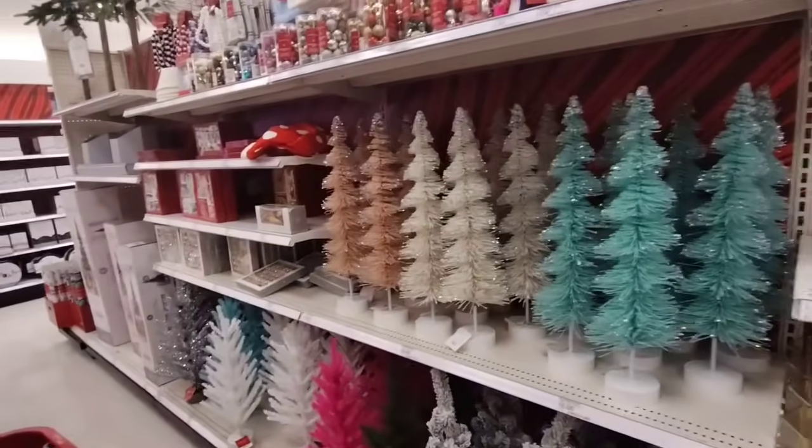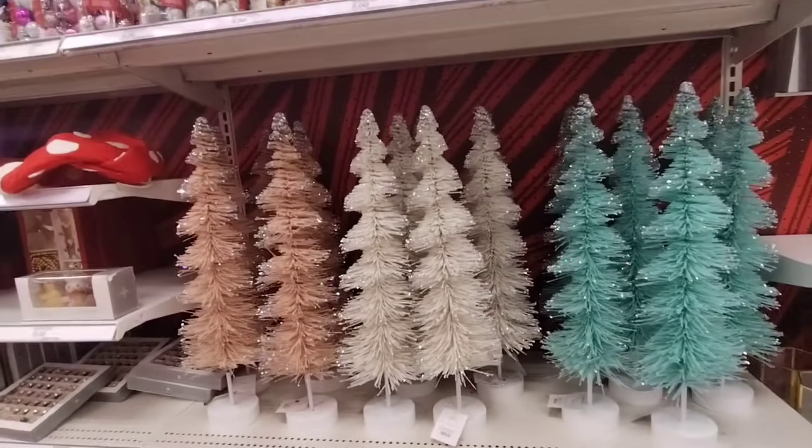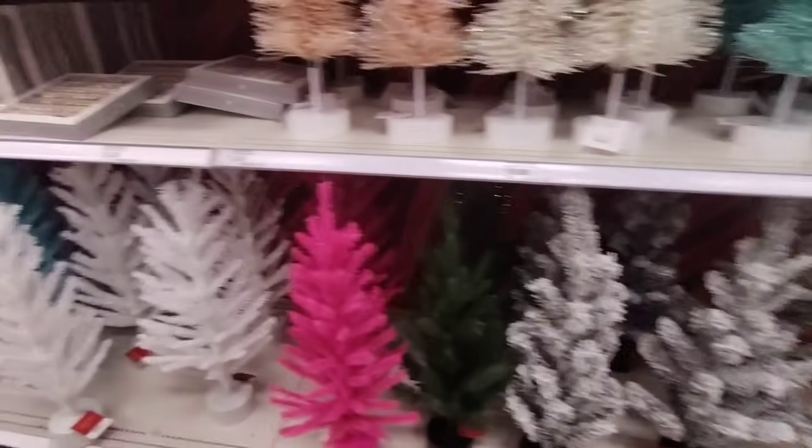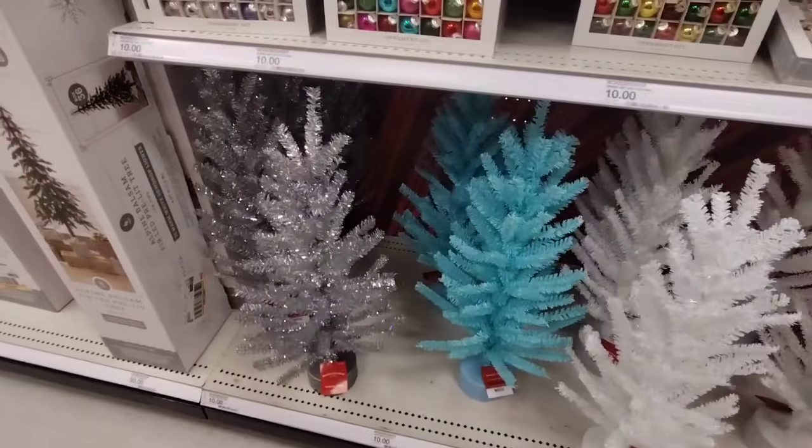And I like these trees. These are $15. I wouldn't pay that much for them, but they're $15. And then these are $10. I like the tinsel one. That one's pretty cool.